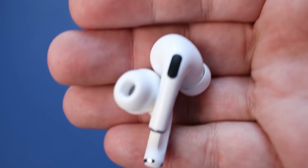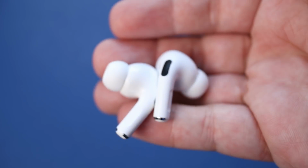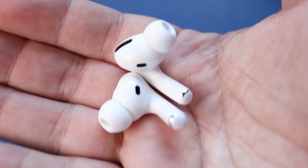So now let's talk about the sound. I always say this with every pair of truly wireless earbuds that I use. When it comes down to what I'm really paying for, for me anyway, sound is the most important thing. But that's coming from somebody where audio is really important.